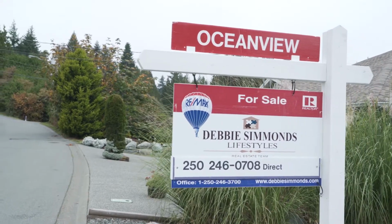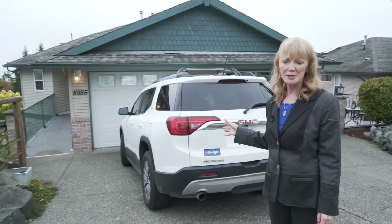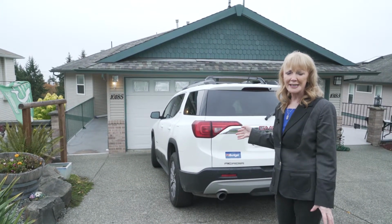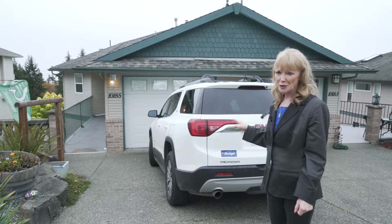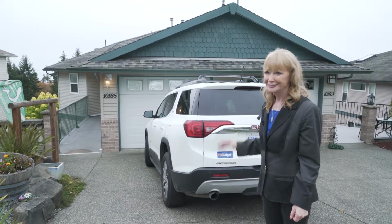Okay, so here we are at 10185 View Street. Now, this is a semi-detached home. It's a half duplex, so they're a little more affordable than single-family dwellings, and yet you still have your privacy and your autonomy. So this is a wonderful home, main level entry, 2,200 square feet, incredible ocean views. So come on in and see the views.